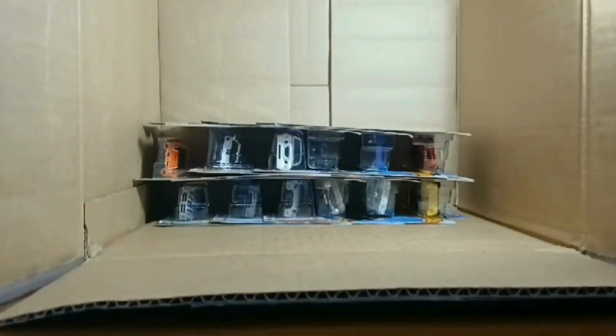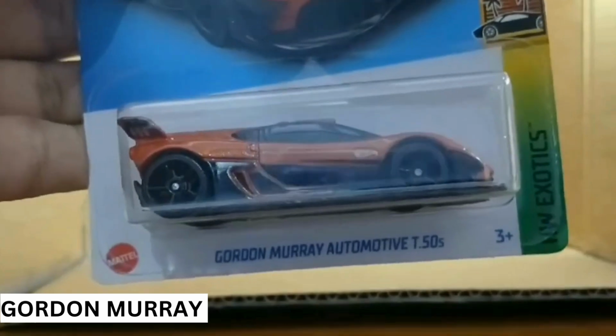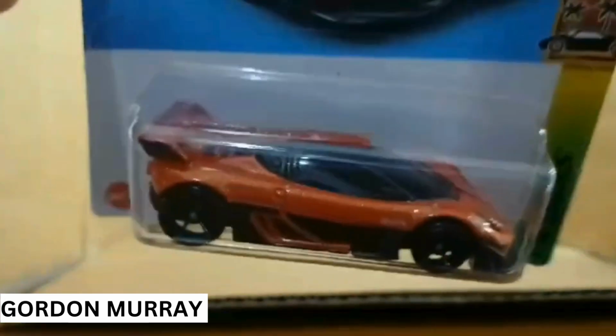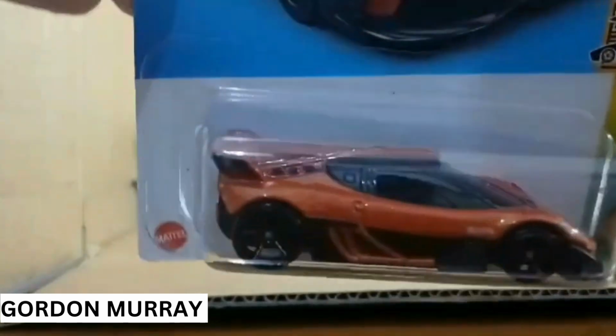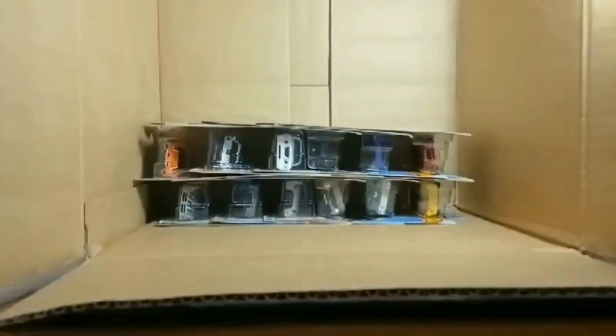Let's move on to the next one. The next one that I'm going to show you is the Gordon Murray Automotive T50s from HW Exotic series. Overall, this is a very cool car, and it is again hyped a lot. I couldn't find it in many of the stores, and luckily I found it. So this is again very rare. But do not worry, if you're missing out in this case, you will find it in the 2024 Hot Wheels Q case. So let's move on to the next car.